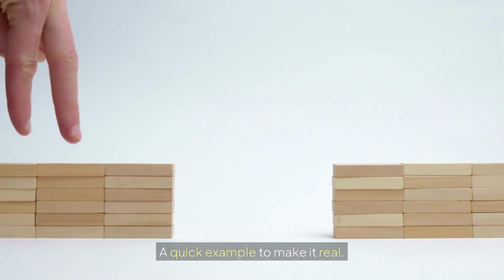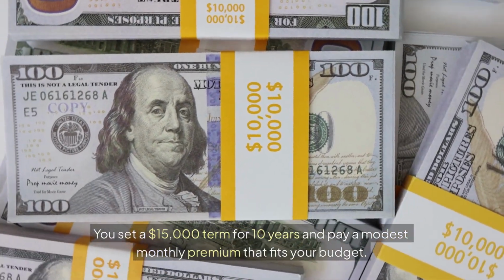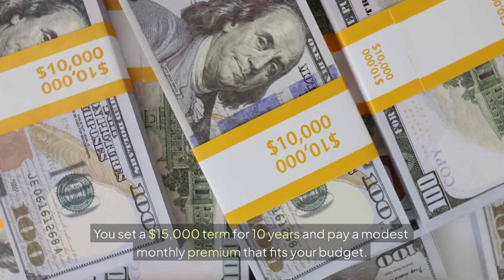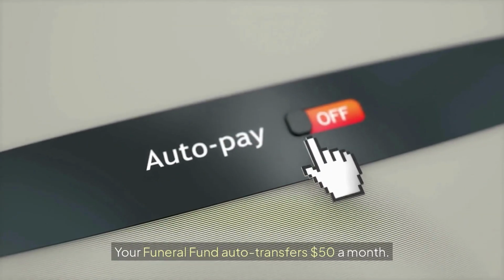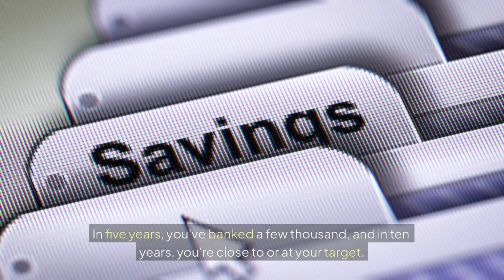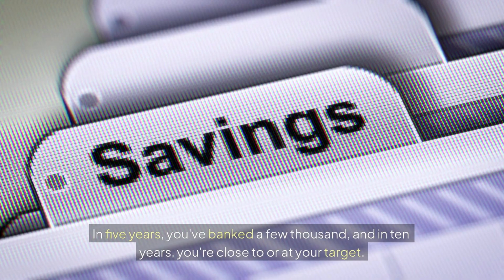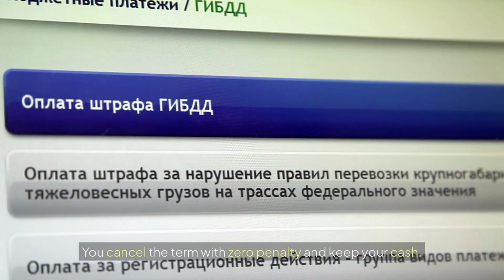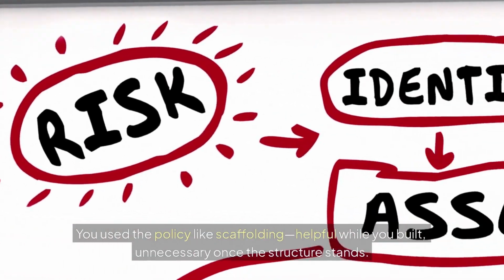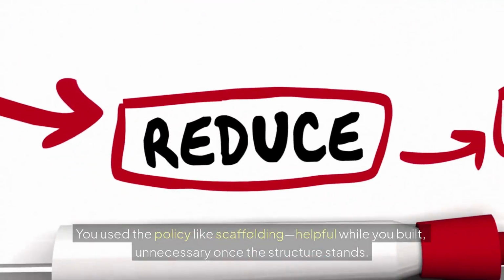A quick example to make it real. You set a $15,000 term for 10 years and pay a modest monthly premium that fits your budget. Your funeral fund auto-transfers $50 a month. In 5 years, you've banked a few thousand, and in 10 years, you're close to or at your target. You cancel the term with zero penalty and keep your cash. You used the policy like scaffolding, helpful while you built, unnecessary once the structure stands.